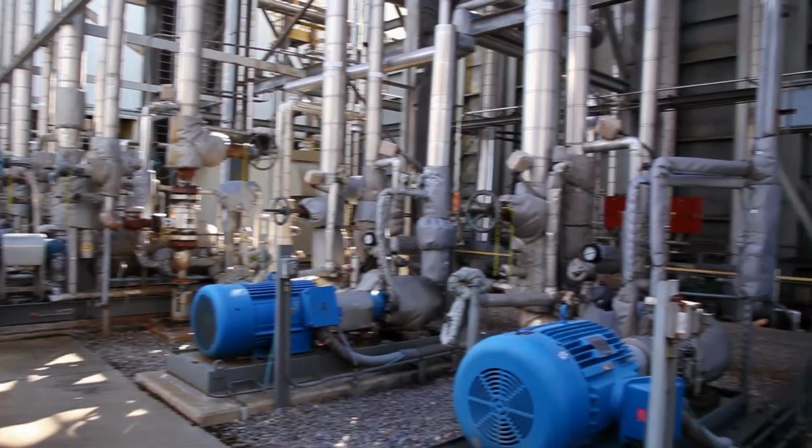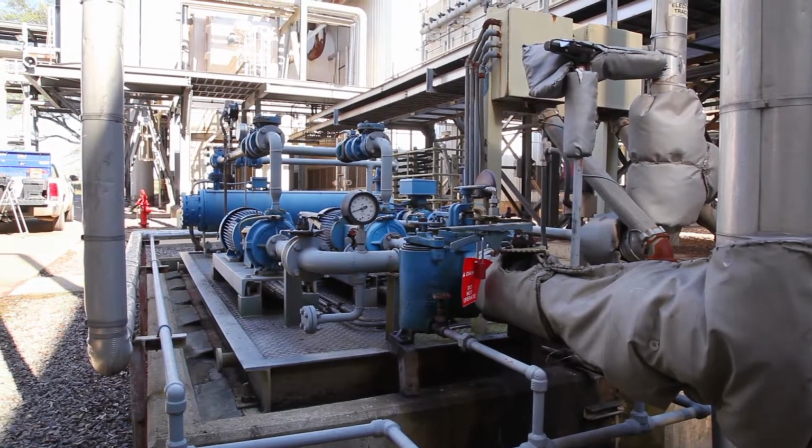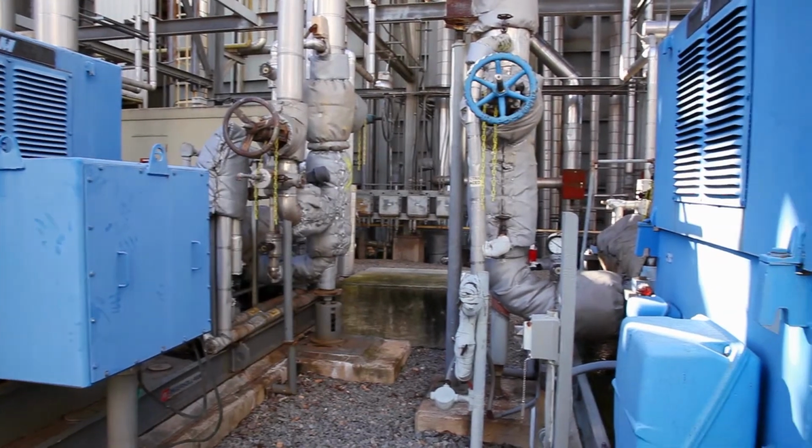Stay clear of all pumps and motors as they may start without warning or prior notice. Also, be aware of valves and switches that are operated remotely, as these too may change position without any warning.